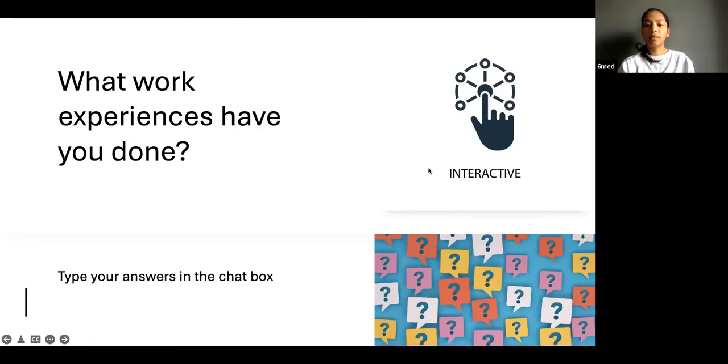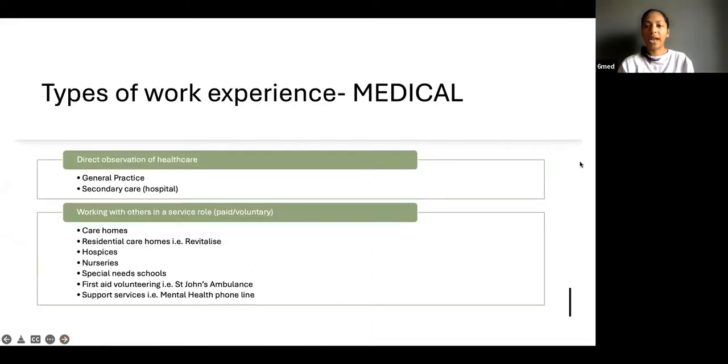Okay, so you've done work experience at a pharmacy and a food bank, so that's quite a good variety of different work experiences, which is really good. And obviously you get different skills from each of these. Let's have a look at what you can do. I always split work experience into medical and non-medical. Medical work experience is really good to have because you have a direct insight into what doctors do, but it's also good to have non-medical work experience because it teaches you transferable skills, which you can then use in medicine as well.